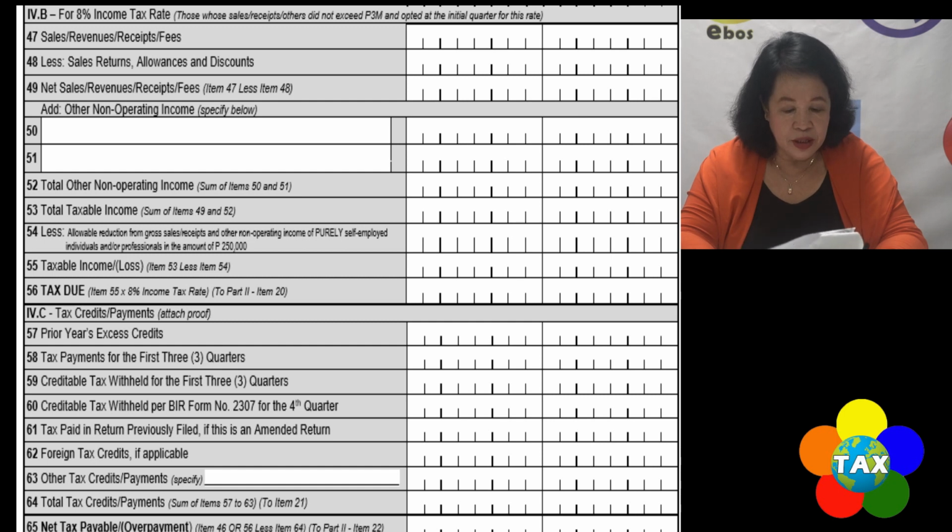Creditable tax withheld for the first 3 quarters, creditable tax withheld per BIR Form number 2307 for the 4th quarter, and number 61, tax paid in return previously filed if amended return. So what do we say when it is an amended return? You already have the original return filed, and then you file again because you have to correct or adjust some information. Number 62, we have foreign tax credits if applicable. If you have paid income tax in another country, then you can claim it as a deduction in your income tax payment. Number 63, other tax credit or payments.